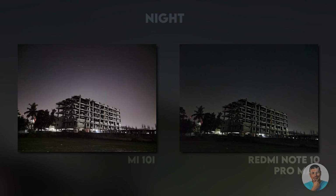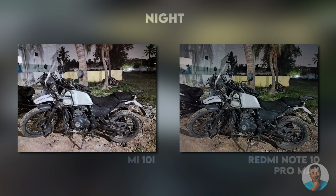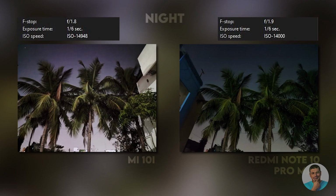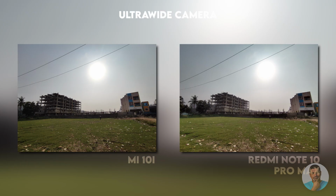When it came to night samples though, the Mi 10i consistently came out with brighter images. Not necessarily higher details, but brighter. I really didn't think that f1.75 versus f1.9 would make such a big difference. See, even the ISOs here are quite similar. But hey, if the differences in the main sensor were hard to spot, then it becomes almost impossible with the ultra-wide. Both have 8 megapixel snappers with f2.2 aperture.